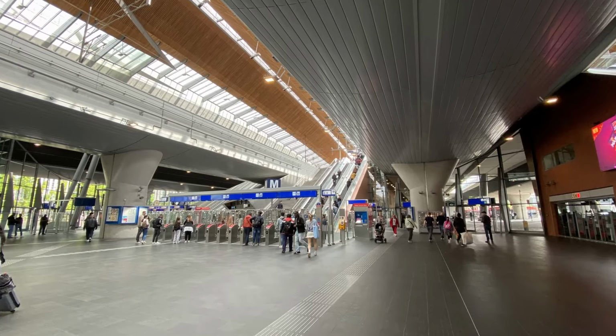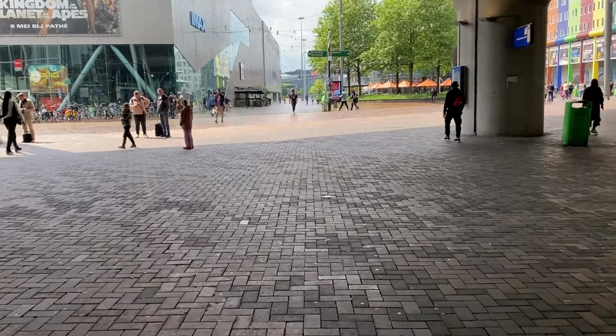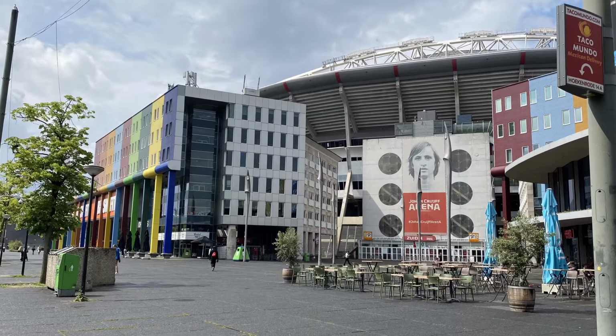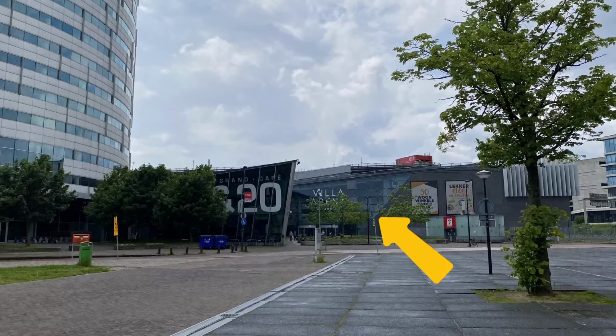At Woonmall Arena station, exit through the main entrance and you'll see a very long pedestrianised road, which is the Johan Cruijff Boulevard. So as you walk down this, you'll pass the IMAX cinema on the left, and then a little further up, you'll also pass Johan Cruijff Arena on your right, and then you'll also see a few restaurants and mega stores, and eventually Villa Arena will be right in front of you.